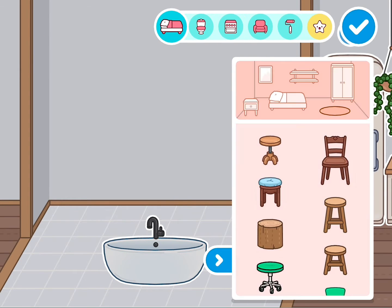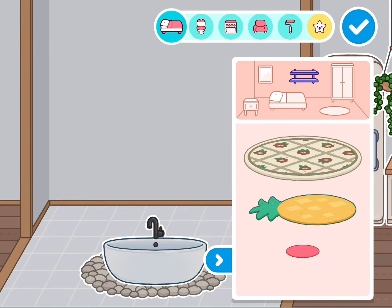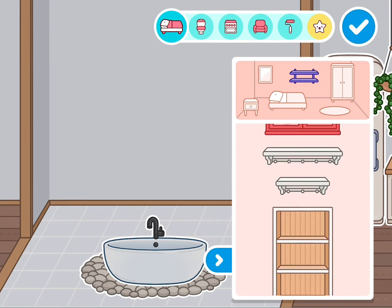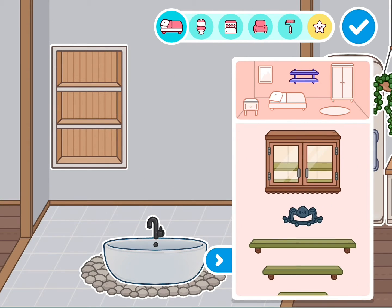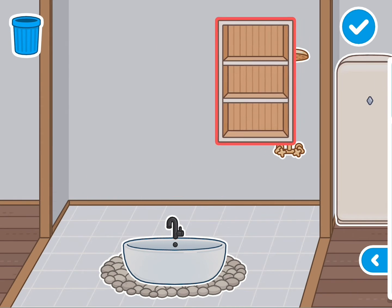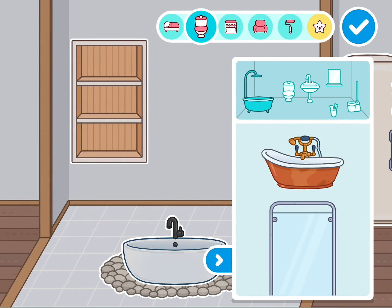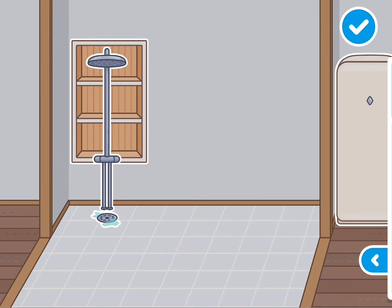Okay, so I saw this little thing where you put a shelf behind the shower. And I think it is so cute. I do keep the shelf. I change the shower. It's that shower. And that is so cute to me. Yep, I use that one. And I know it's silver and gold, but it's cute.